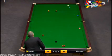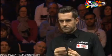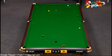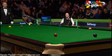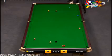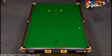Well, he's walked away in disgust there, John Higgins, because he knows that's not a great safety. He's offered up a chance of a pot. A chance for Mark to get back at the table. Fractions. Absolute fractions. And he's left it.